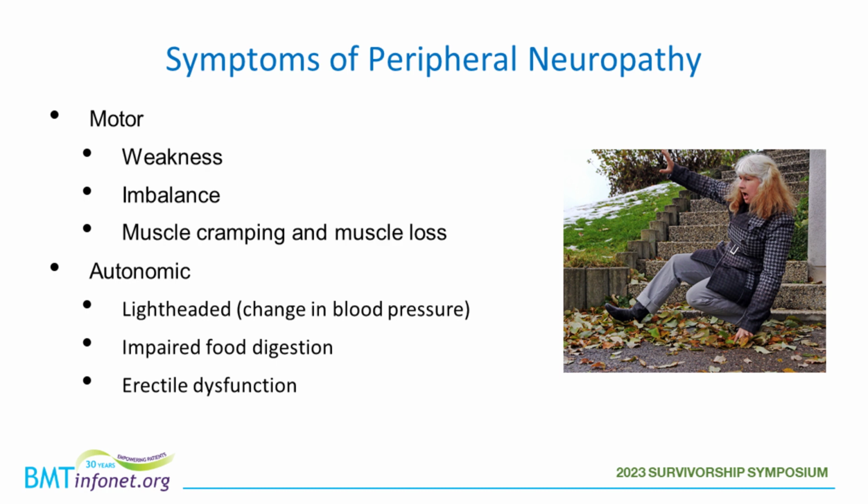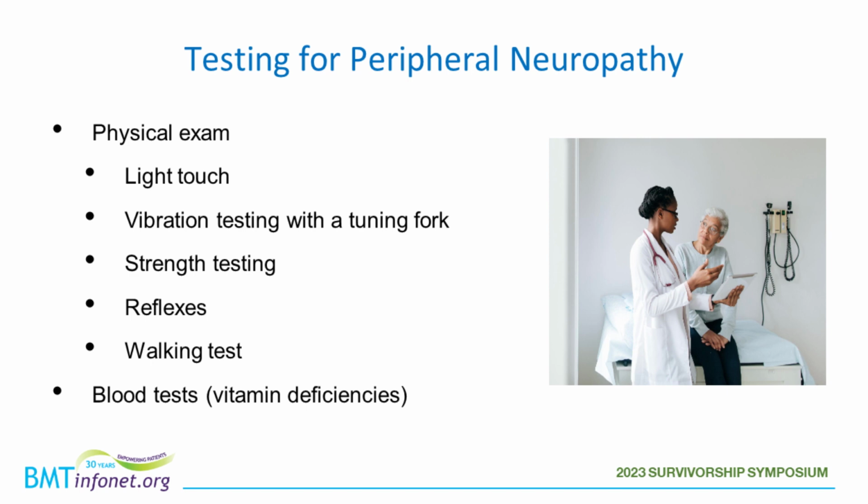And then the autonomic nerves. The autonomic system is a part of the peripheral nervous system, and it regulates the involuntary processes in our body, so our heart rate, our blood pressure, our digestion. The symptoms of this would be lightheadedness if your blood pressure is dropping suddenly, impaired food digestion, erectile dysfunction as well.